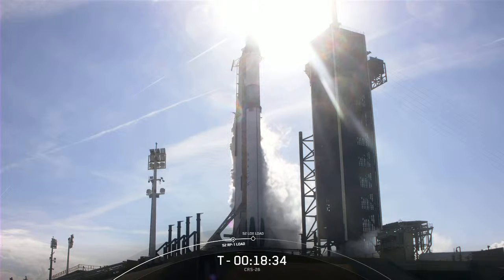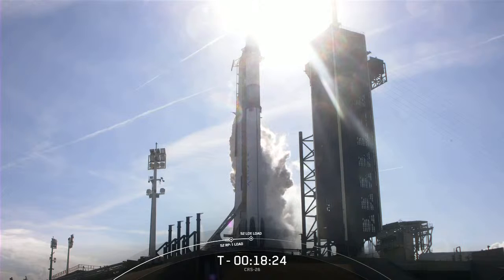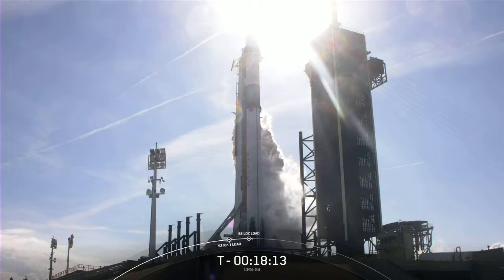The rocket that you're looking at on your screen is brand new. The Falcon 9 and Dragon spacecraft will be flying for the first time on today's mission. So far this year, we've launched 4 Dragon missions: Crew 4, Crew 5, Axiom 1, and CRS-25. Today's launch marks SpaceX's 5th Dragon launch of 2022 and our final Dragon mission this year.